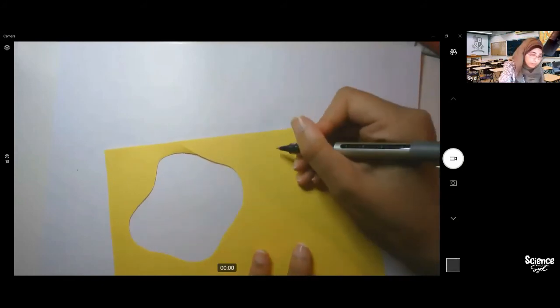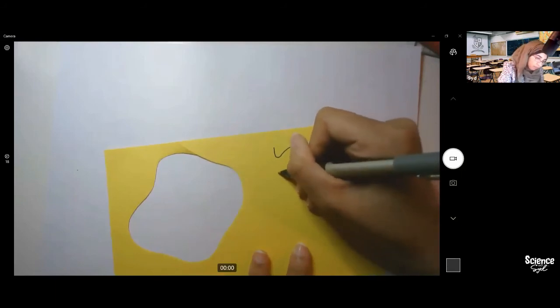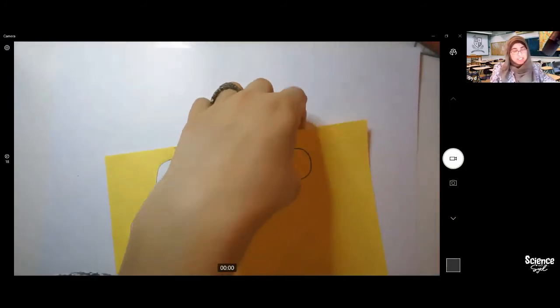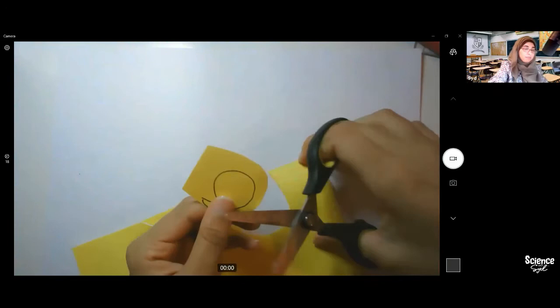So the first one is a sensory neuron. Okay, a sensory neuron. Now this looks a bit wacky. So I'm going to grab my yellow again. I'm going to show you what the difference is between this and another one. So this one looks basically like an alien. So I'm going to draw here. It looks like an alien, right? So here, I'm going to cut that out. It looks like a balloon.